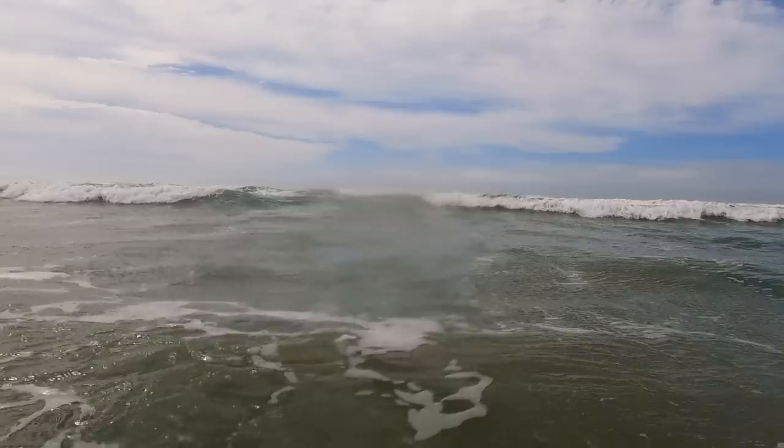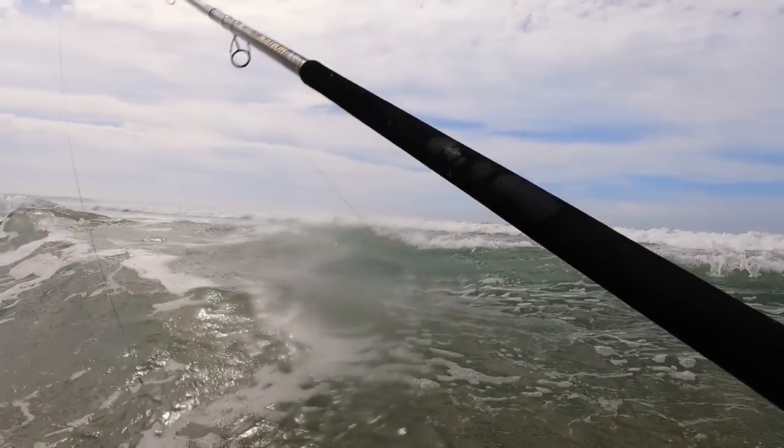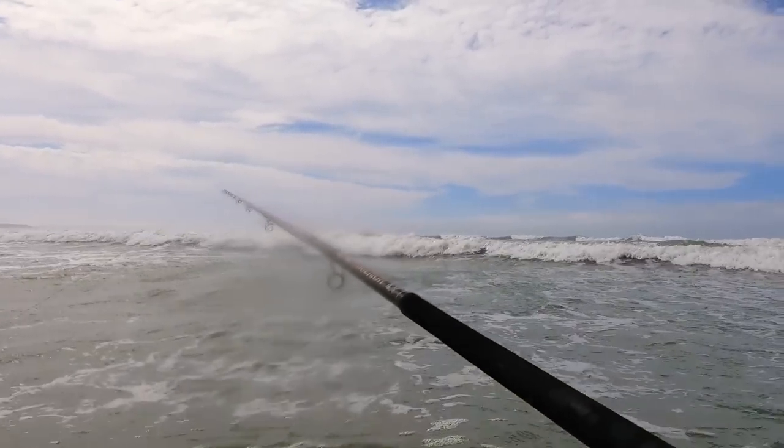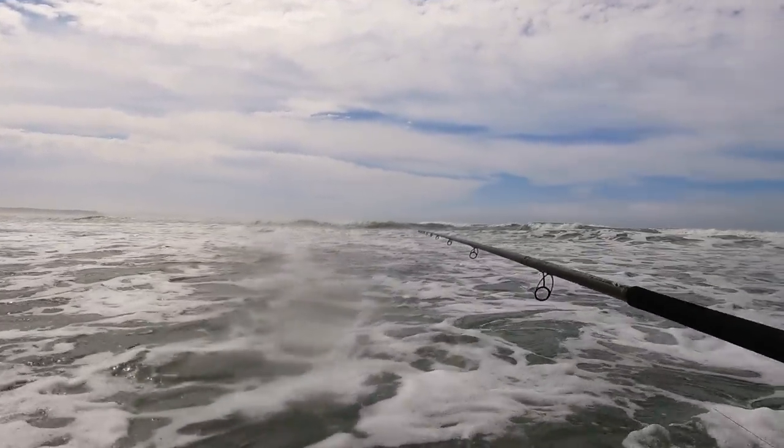I don't think I should throw this too far, otherwise I'm going to be in the gully or in the gutter, and then a hound shark or a gully shark or something is going to pest me. So I think I'm going to throw this on the edge of this bank. Don't want it too far.